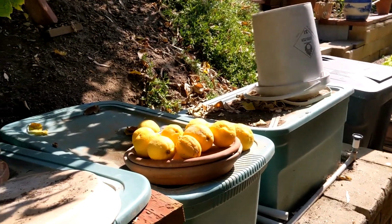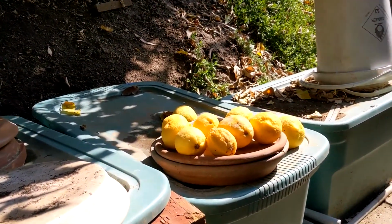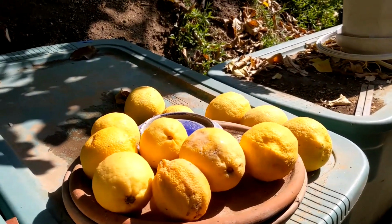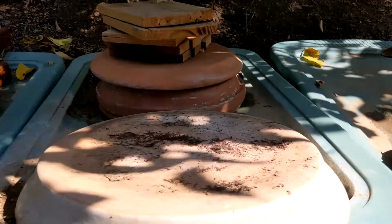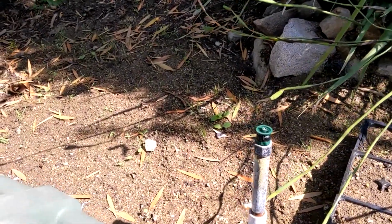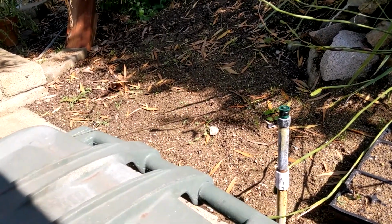But I want to clean up this area. I've got to figure out exactly how I'm going to do that. I'm going to have to move stuff off the lids. I want to get these lemons cut and placed, and I'm thinking actually an additional thing, I'm going to put some of them right up behind the garbage can here, in hopes that that might be a deterrent for the cat.